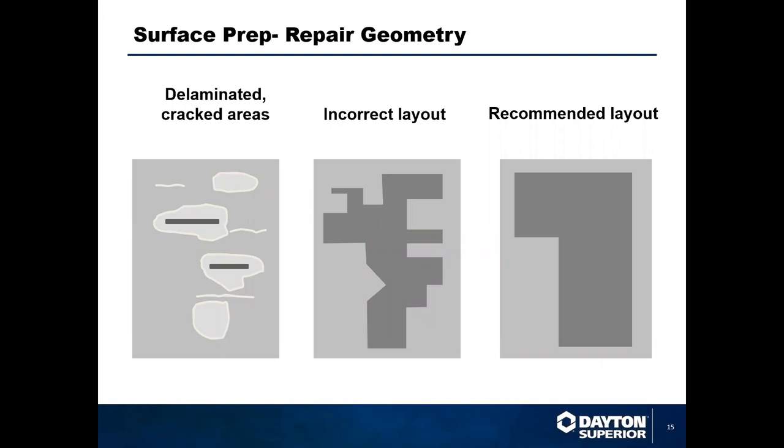If you've got cracked areas like you can see on the left, you don't want to do a ridiculous layout like in the middle, all of those angles, all of the potential cracking areas. You want to keep it simple with a recommended layout on the right, which is a simple rectangular or square combined geometry.